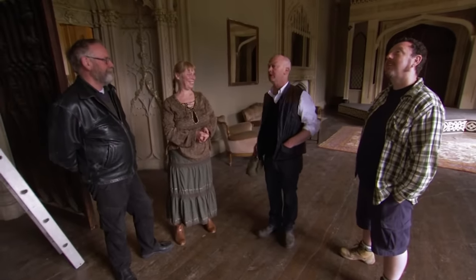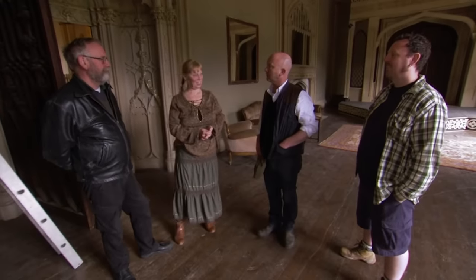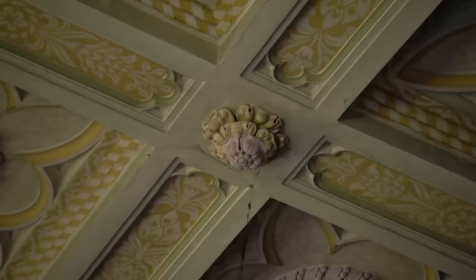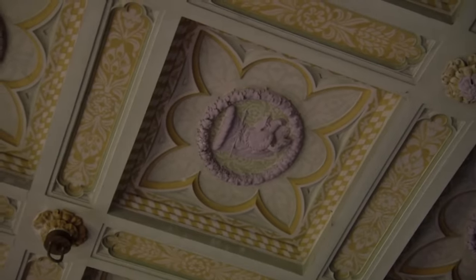Great. And also, I believe there's a ceiling here that's by William Morris. Yes, there is. Could we have a look at that? Sure, that'd be okay. It's through here, to the dining room. I see. Doesn't look like William Morris at all. It's the stenciling. That makes sense. Yes. It's all original, except for the lilac.